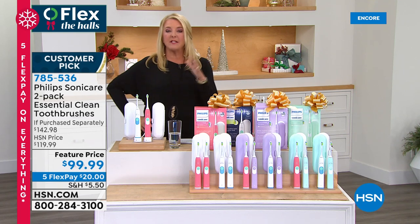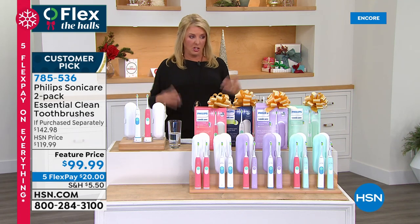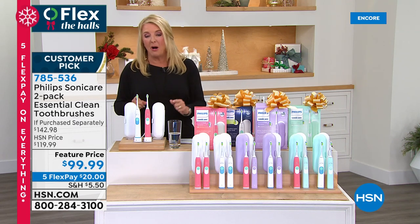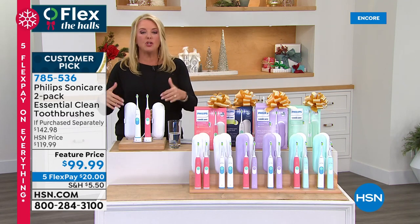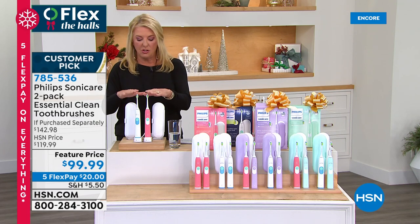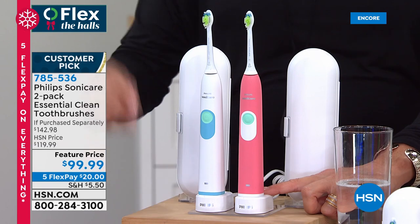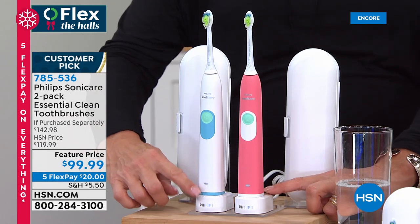Last year, I bought this as Christmas gifts for me and my husband. We had Sonicare for many years. We just needed to replace it after a long time. And this is the exact set I bought because it is such an awesome deal. So here's why. You're getting a set of 2 of everything. So you're getting the 2 travel cases, you're getting the 2 brushes, and we bonus in an extra charging base. Normally 2 only comes with 1. We're bonusing in a second charging base with this.